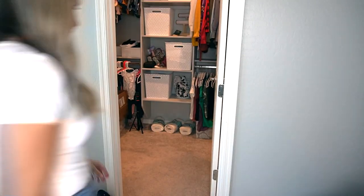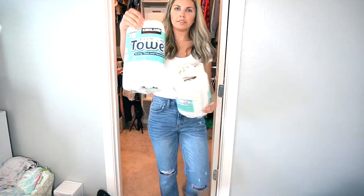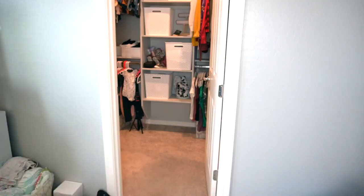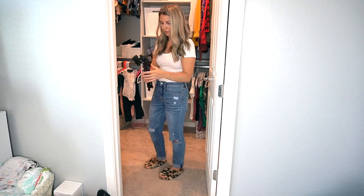Alright, so first I am just going to be taking everything out of the closet and going through it. And as you guys can see, I just have some random stuff in here. Like, why do I have paper towels in here? I don't know y'all, but luckily I needed paper towels and I hadn't picked any up. So I'm actually going to go ahead and take those out to the kitchen.